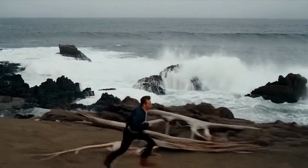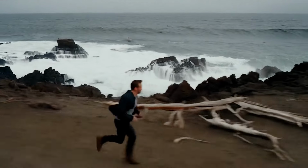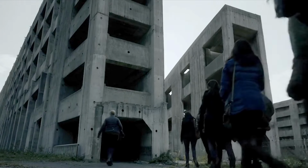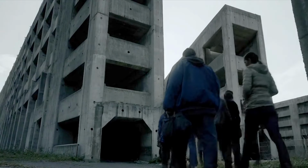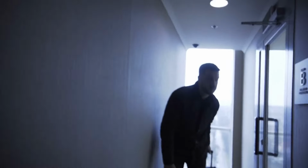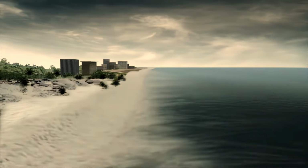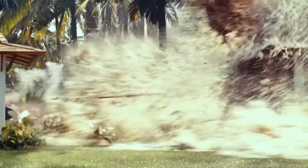If you notice any of these warning signs, do not wait for official evacuation orders. Leave low-lying coastal areas immediately and move to higher ground as fast as possible. If you're at home, make sure your family members know about the tsunami and follow official guidance. You should remember that locally generated tsunamis may strike within minutes. You have to act quickly. If it's a distant tsunami, you may have more time to evacuate.